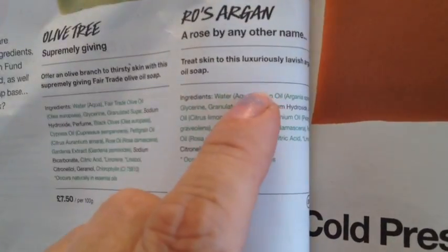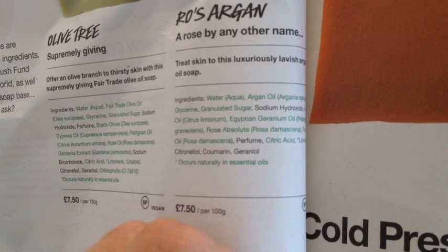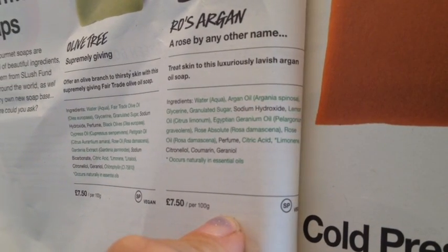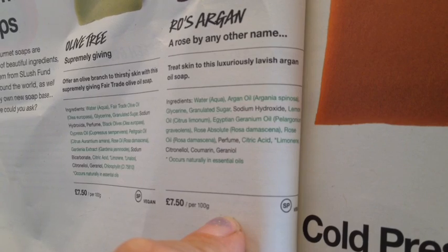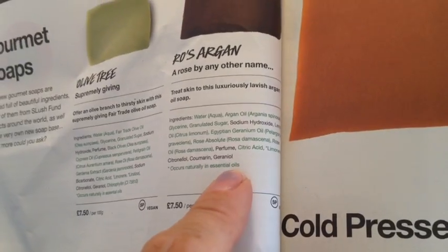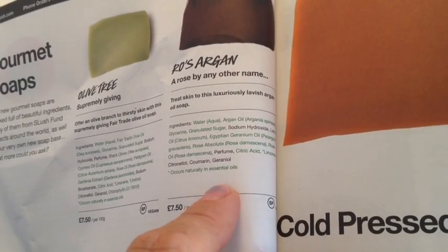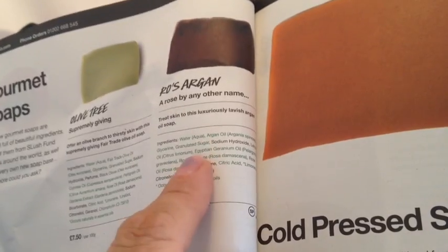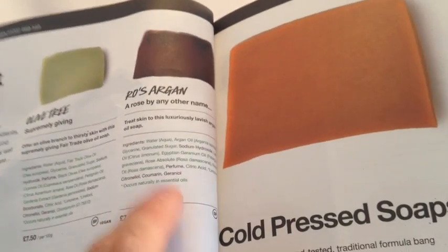And then we have Rose Argan Gourmet Soap, and it's got argan oil, Egyptian geranium oil, lemon, and rose absolute, which is expensive, and rose oil. I so want a piece of Rose Argan so very badly. So maybe if I wish hard enough, I'll be able to get one.